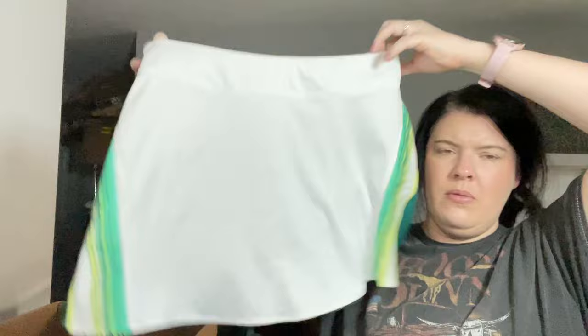There's this Tail Tech. Never heard of that before. Looks to be like a little tennis skirt. Can't tell if that's some staining on the front. All of the information is kind of worn off. It might be a size small, I can't really tell, but that's going to go to the buy sell trade store.